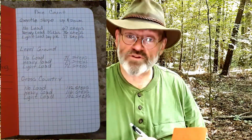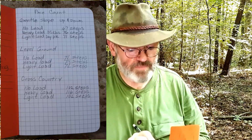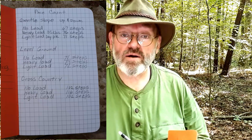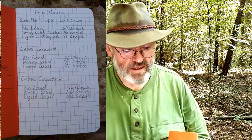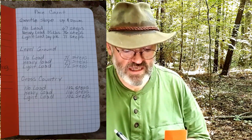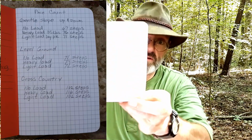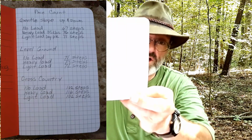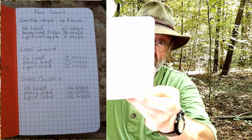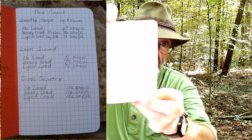Get used to it. So my first with no load was 71 steps. My trip with a light load was 72 steps, and my heavy load was 74 steps. So that is what I've done on these hikes. Now, if you can see it, you will notice that in some of them, I had a lot of steps because I was going cross country.